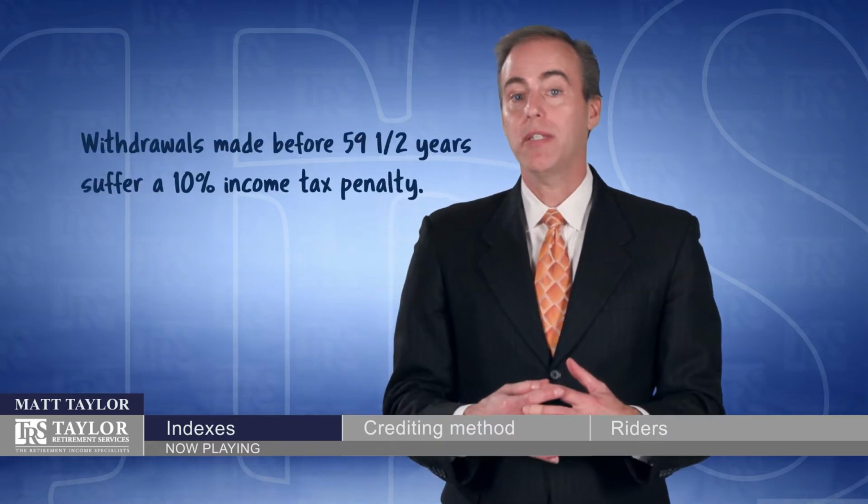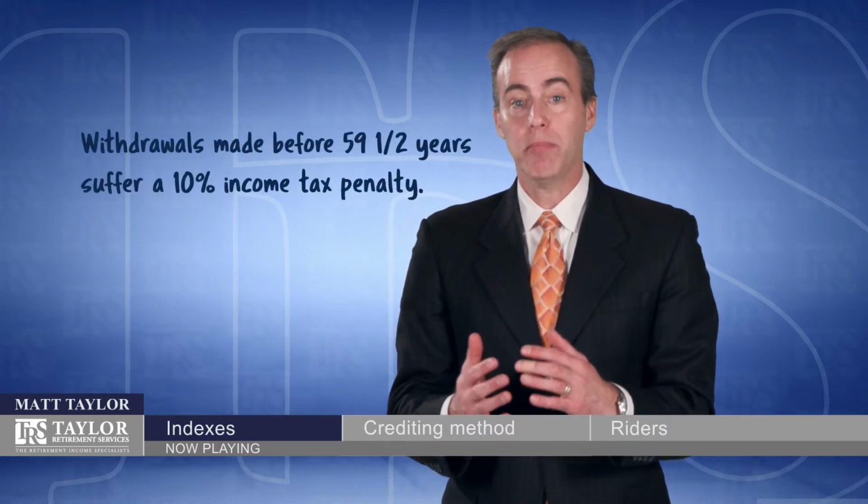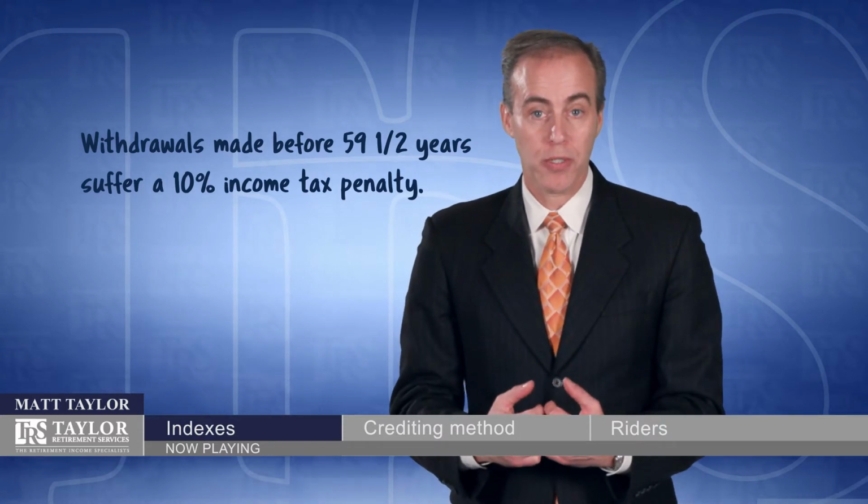A word of caution though here, indexed annuities are tax deferred, and that's a good thing. The money grows year in and year out without income tax being assessed. However, they have some requirements that you leave the money in there until 59 and a half years of age, similar to an IRA. If withdrawals are made prior to 59 and a half years of age, then there would be a 10% income tax penalty on those withdrawals.